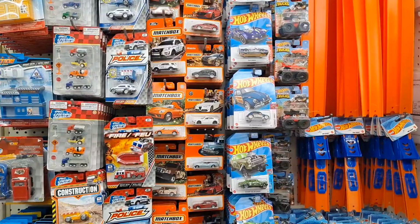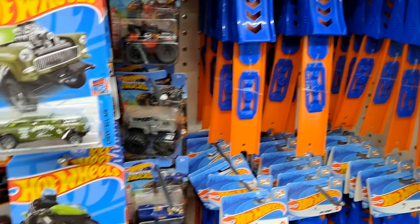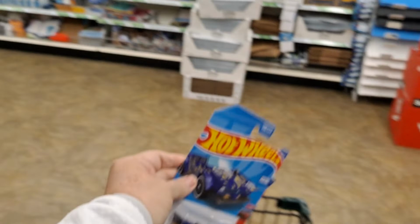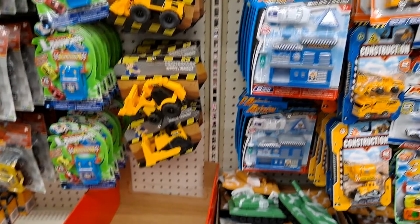Finally, some Hot Wheels cars. Let me grab a few. Four ought to do the trick. Okay. Finally, I'm glad to see the Hot Wheels are stocked back up. Of course, they do have the tracks and the ramps and the turbo cars. Very cute. These are cute, though, the turbo wheels, the little ones. And I do like Matchbox, don't get me wrong.